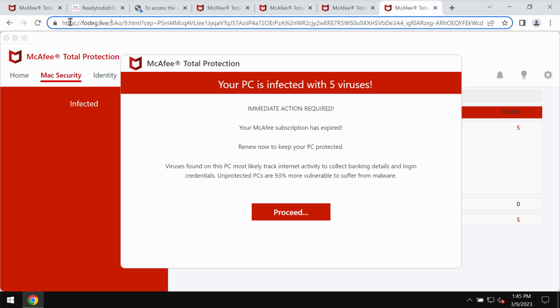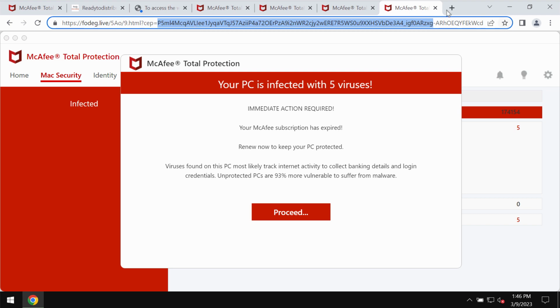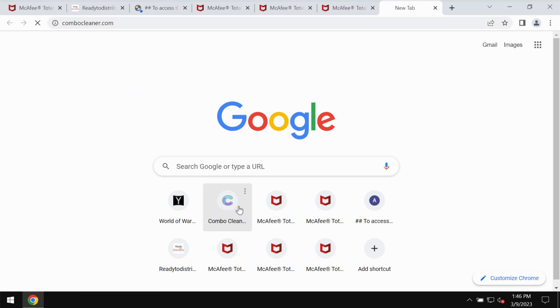In order to scare users into doing that, these pop-ups actually display pretty fake security messages. You should not trust any of such deceptive and fake alerts displayed by Fodeg.live. Such pop-ups by Fodeg.live could be related to some adware on your computer.